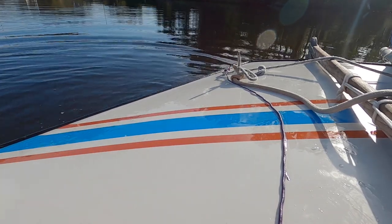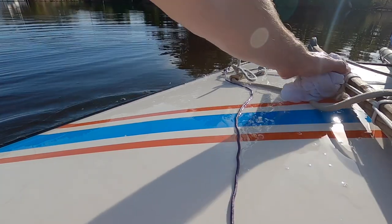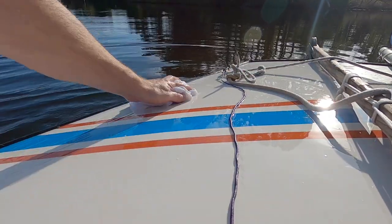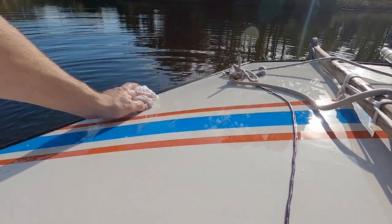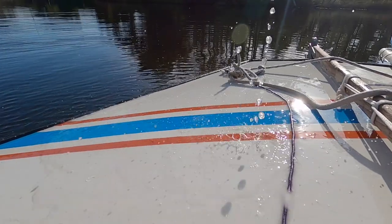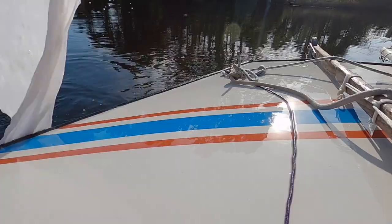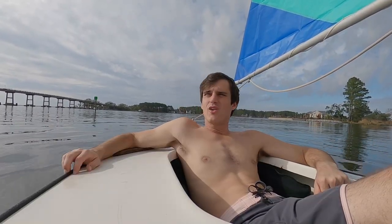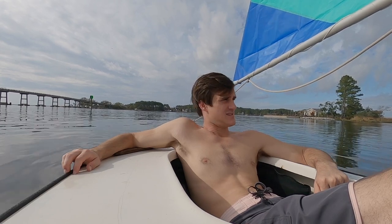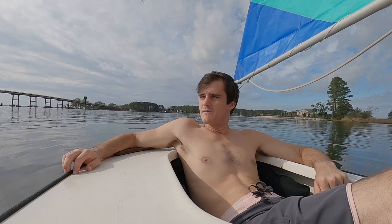Even a teeny boat needs a little bit of cleaning. Swab the decks. I don't know if you can call what I'm doing sailing. I think it might just be called floating. I think I might just be floating.